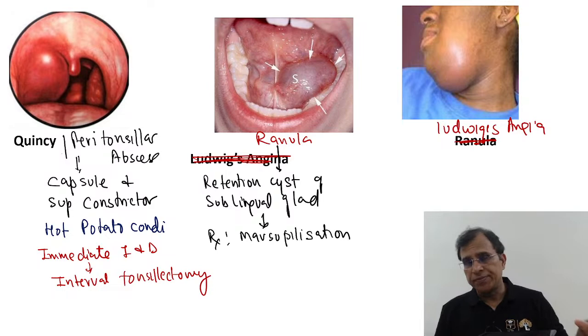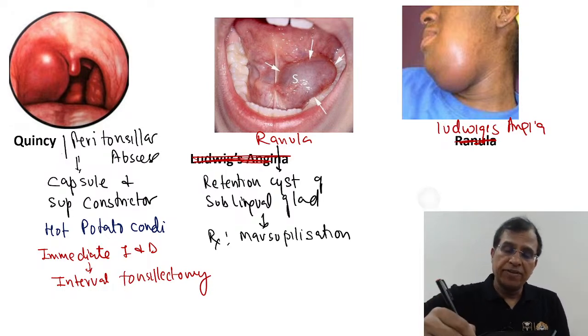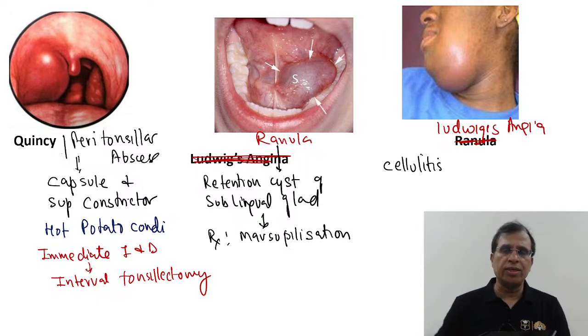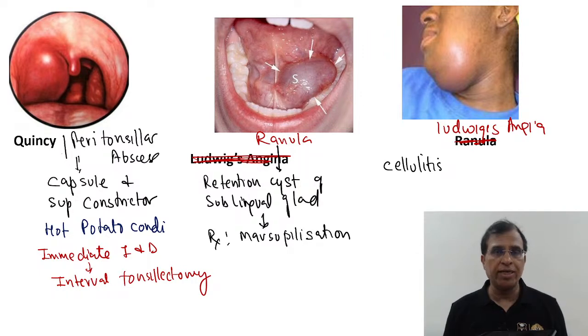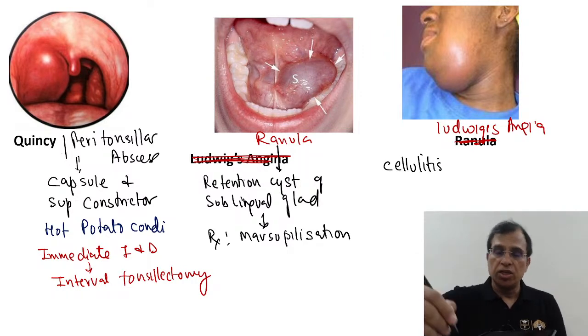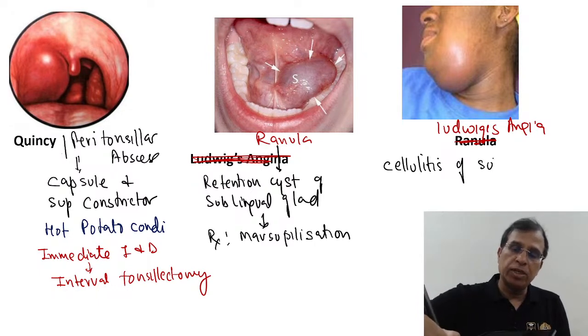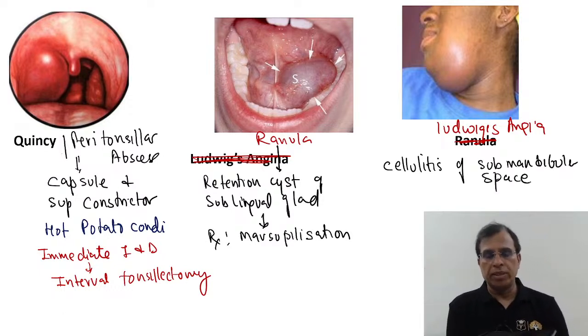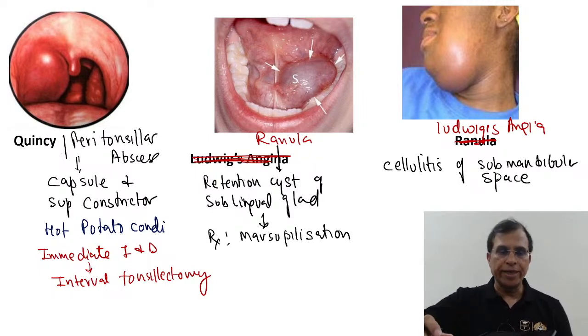In Ludwig's angina, only the image is important. You must be able to diagnose, but if I have to describe it, it's cellulitis. You know what is the meaning of the word cellulitis? It's a simple inflammation. Cellulitis is an inflammation of the subcutaneous space basically. So it's a cellulitis of submandibular space. But the images are more important in these three conditions. Okay. Right.